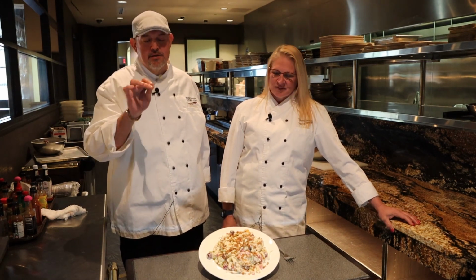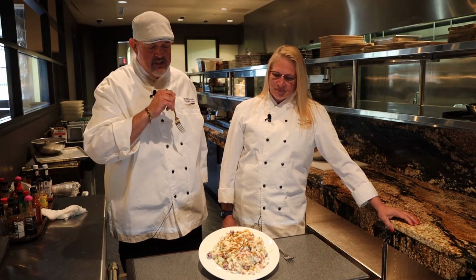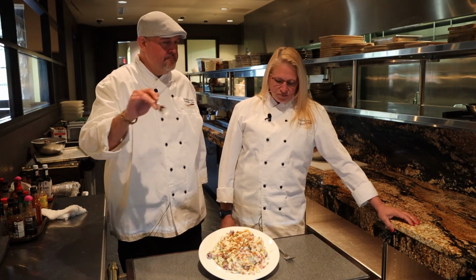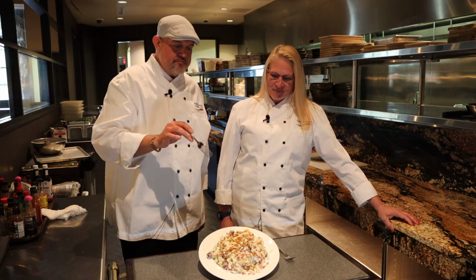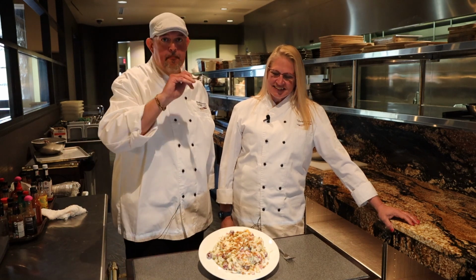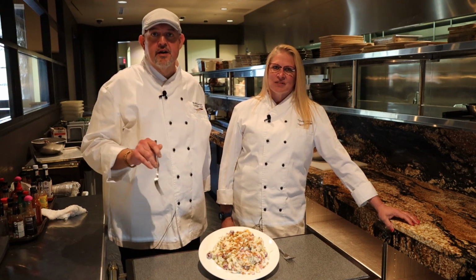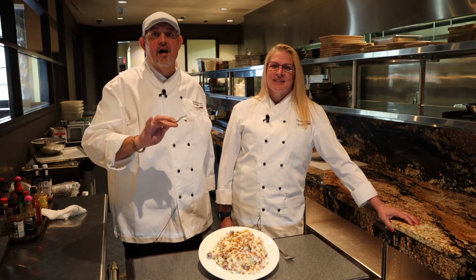You got the crunchy of the pecans and the cabbage, and the sweet of the fruit, and the creamy of the dressing. Tanginess of the vinegar. It touches every component. Okay, this is a must try, you guys. You guys have to try this at your next cookout, your next barbecue, your next whatever family gathering. Whip this thing up. It goes well with everything.